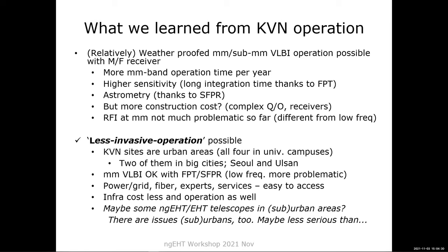And this is a kind of consideration or suggestion to ngEHT. With this kind of multi-frequency receiver system, maybe a less invasive operation could be possible. Which means a telescope can be located in an urban or suburban area like KVN. And when you have a telescope in a suburban or urban area, there will be less problem with power grid or fiber or export or any kind of service. So infrastructure costs less when you have a telescope in this city area. That's all. Thank you, Bong-Won.